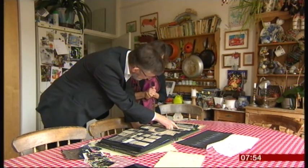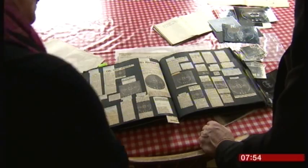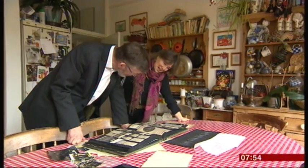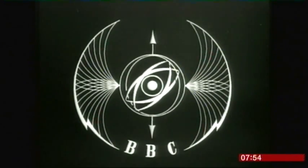Well, here is a letter to a newspaper from someone who lists the ideas that this new symbol suggested to him, and they were menace, darkness, Germans, spiked helmet, bird of prey, baleful eye, cage, torture, bandaged heads, whips, thongs, aerial bombs, attacks, pincer movements, and fascist flashes. They really didn't like it, did they?